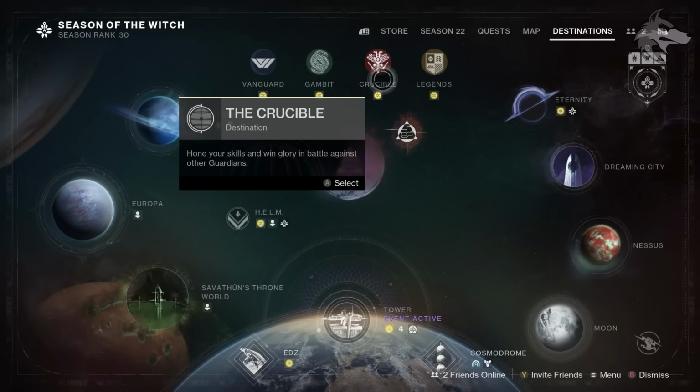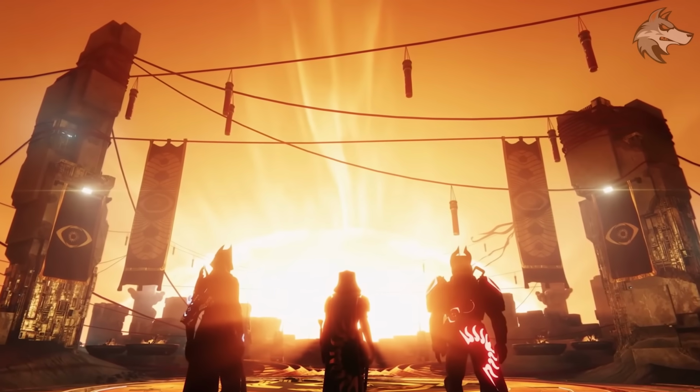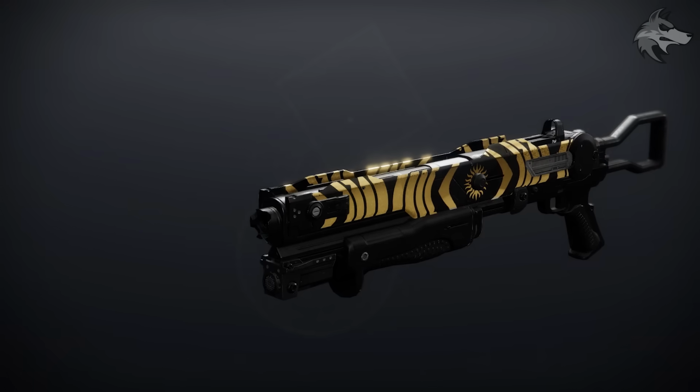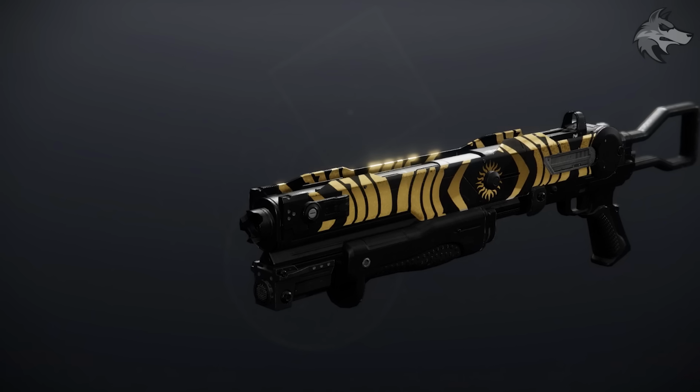Otherwise, in the Crucible, we are going to get bonus Trials ranks this week, and it's also worth bearing in mind that Astral Horizon in Trials of Osiris will see its final week of availability starting on Friday, so if you want to pick that one up, there is a limited amount of time to do so.